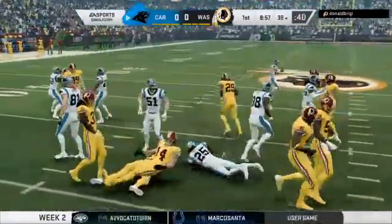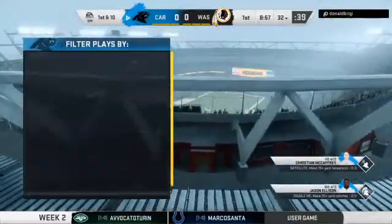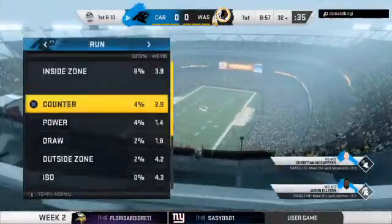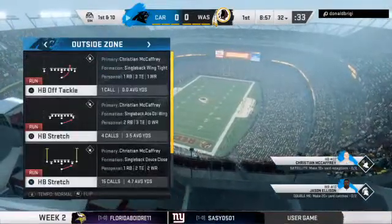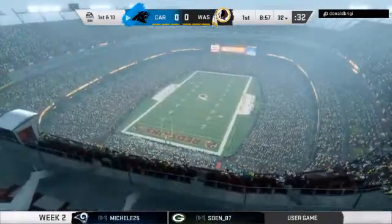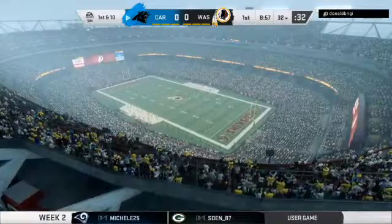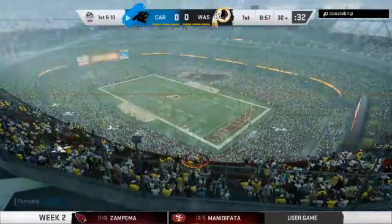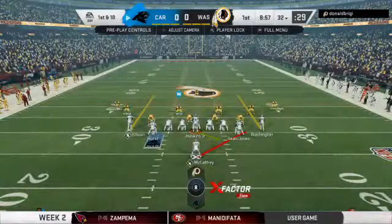Solid return, pretty good field position. They'll start at the 32-yard line. From the 32 now, here's 1st and 10.